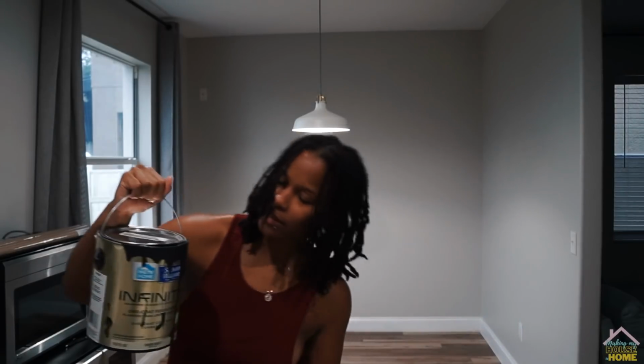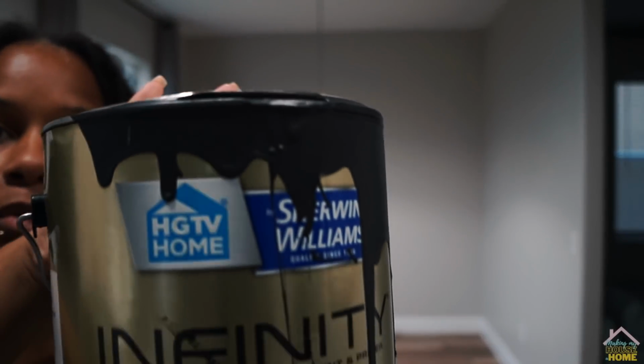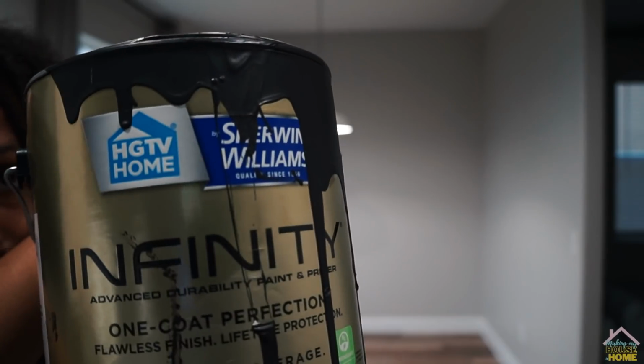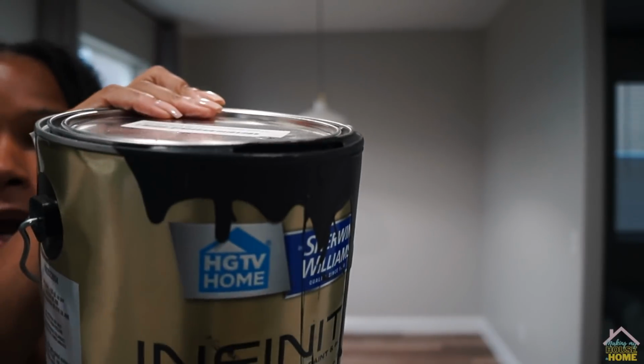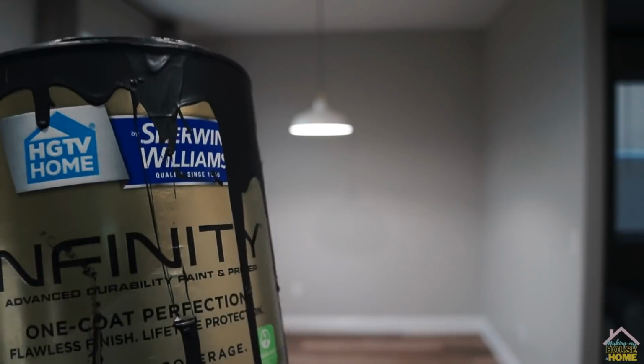And real quick, here is the paint that I'm gonna be using. This is the same paint that I used in the garage, which is Black Magic in Eggshell. It's really just that deep black, almost purple, but not quite. Absolutely love it. I love the name too, so that also helps sell it. All right.